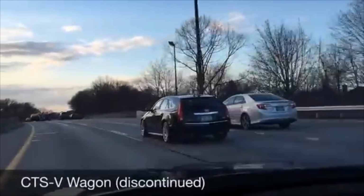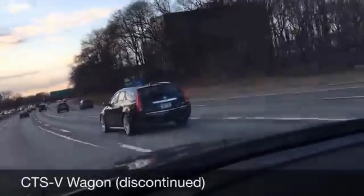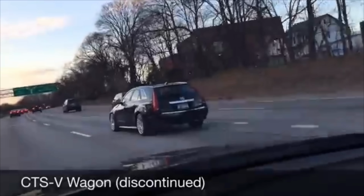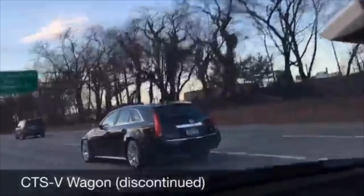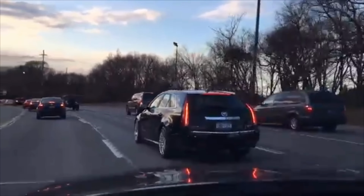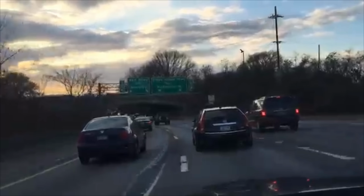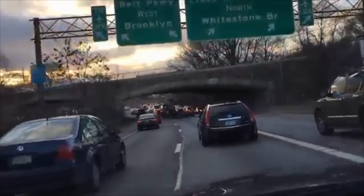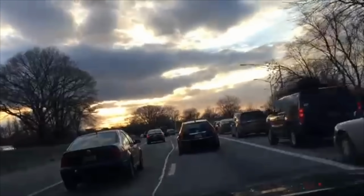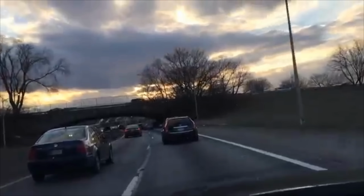In New York City, very rarely do I ever see a CTS-V, but I usually see a CTS-V as a wagon, or I'll see it as the coupe. But you don't really see very many of them. What sucks about this car is it's just too small. The last generation CTS was a pretty decent sized car. Unfortunately, as for a wagon, it just wasn't big enough to really be a wagon. I mean, it had a little bit of vertical space if you were going to store things vertically, but it just wasn't big enough to be a wagon.